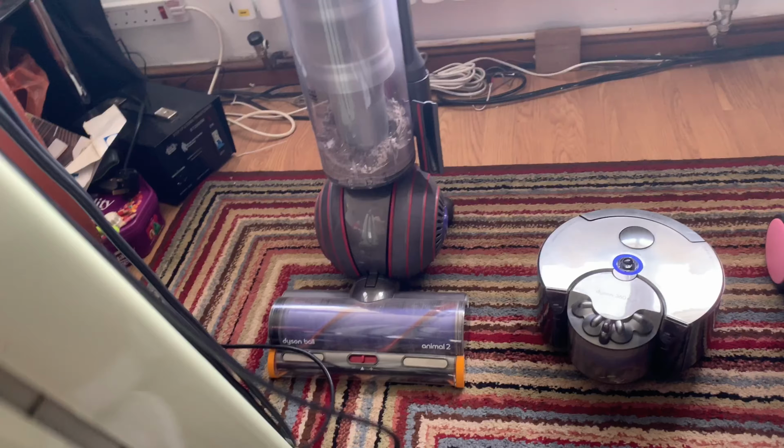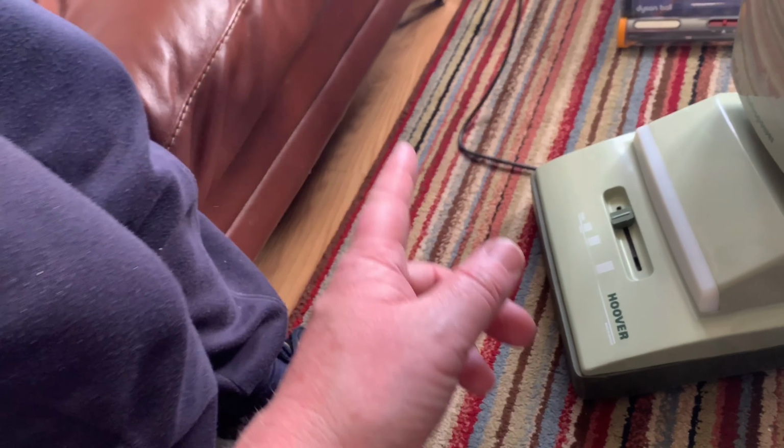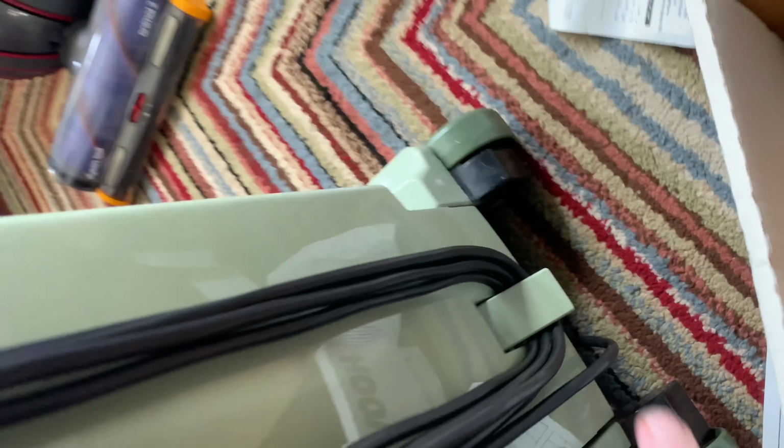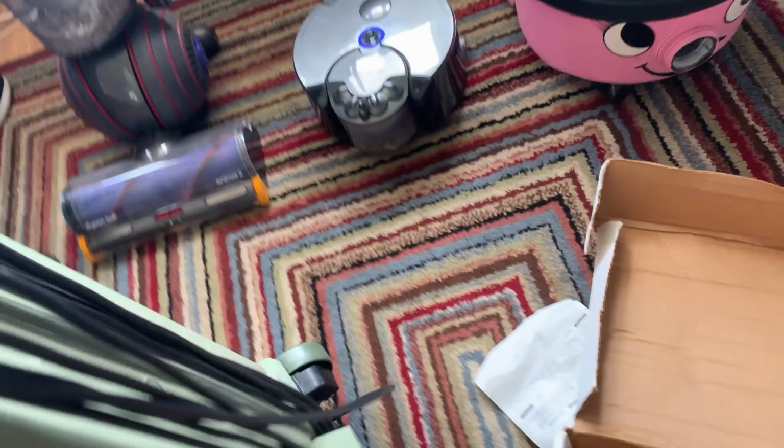This plug will be coming off. It's got one of these 1960s plugs, so I will be looking through the plug collection and seeing what we can put on in place of it, and keep that on for a 60s machine. Also this bit here all works. We can do that one off camera. So we'll be using this one.